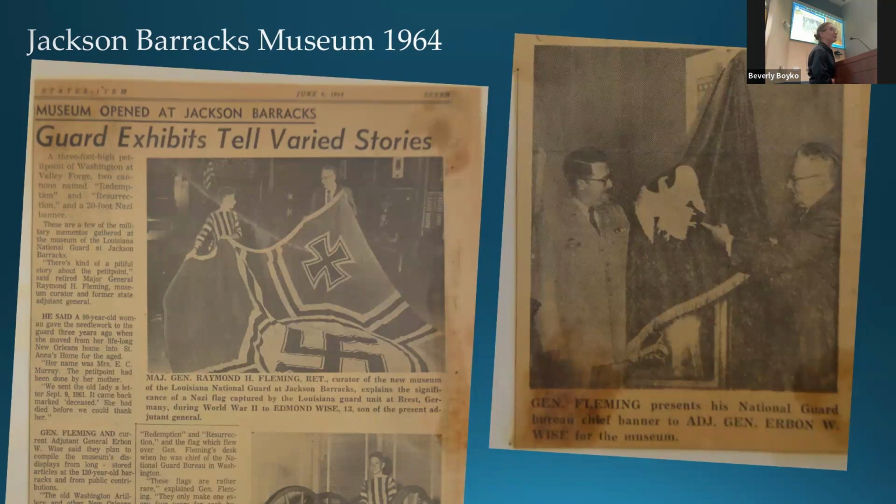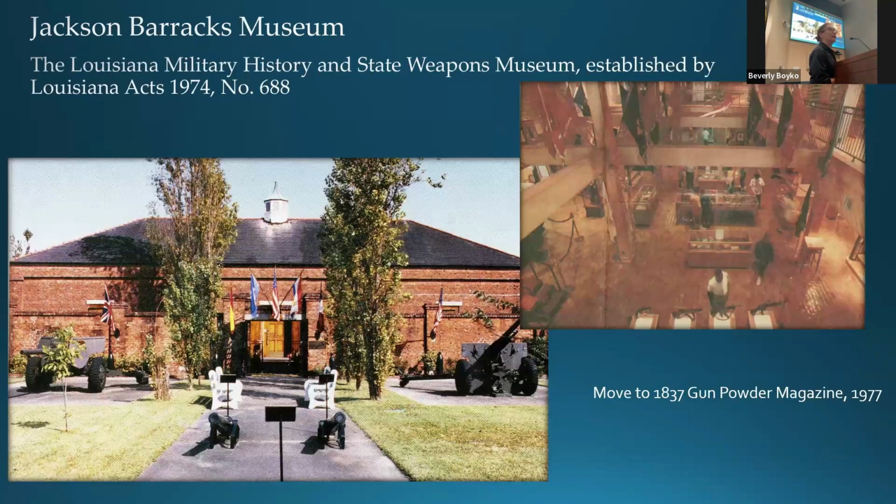So Fleming retired in '64 and said, I think we need a military museum on Jackson Barracks. So he made it happen and he started collecting stuff. About 10 years after that, it got moved into the 1837 gunpowder magazine. This was originally built to house gunpowder. It had an extra wall on the outside in case it blew up. It was quite a ways, like a whole block, north of St. Claude.